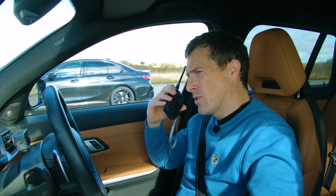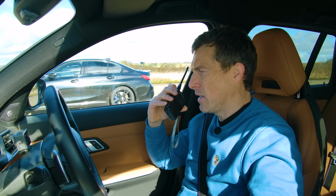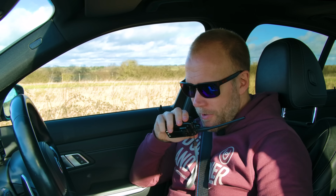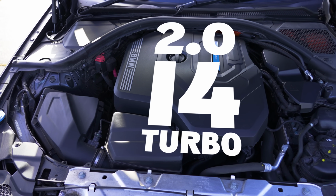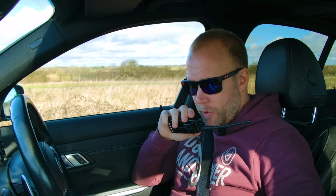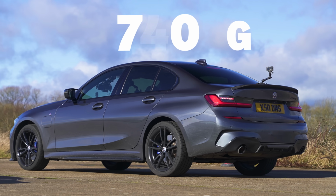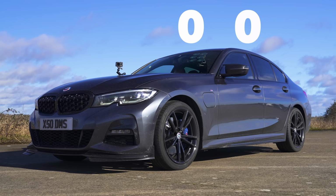We'll find out though. What's going to be interesting is how I measure up in this diesel against the plug-in hybrid. Tell us about that, Sam. Hello, so this is the 330e. It's tuned, so it's a 2-litre turbocharged 4-cylinder petrol engine with an electric motor. It's got 400 horsepower, but it started at 292. It's got 700 newton meters of torque, but it started at 420. It's rear-wheel drive. 8-speed automatic gearbox. It weighs 1,740 kilos, and it's about 60 grand.